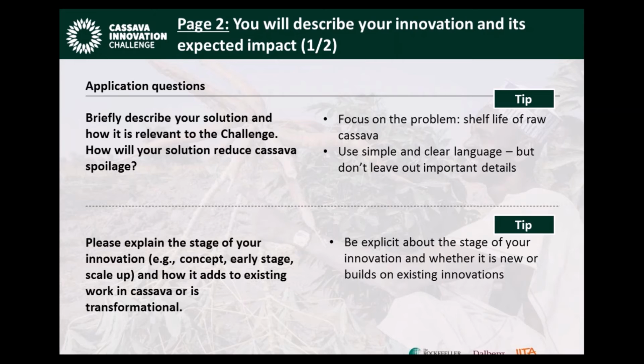The next question we have is around the stage of your innovation. Is it at concept stage, early stage, or even scale up? And how it adds to existing work in cassava or is transformational. Here we would like you to be explicit about the stage of innovation of your solution, as well as whether it builds on existing innovations. Hopefully you'll let us know if it's a concept, early stage, or scale up, and we have defined that in the application itself, as well as identify whether or not your innovation is brand new or builds on work in another value chain, work in another industry or sector that you've seen previously, and ideally why it can support the shelf life of cassava.